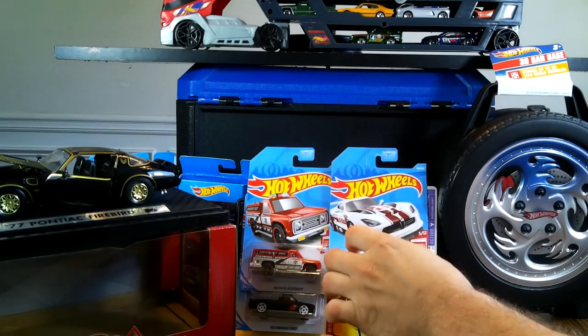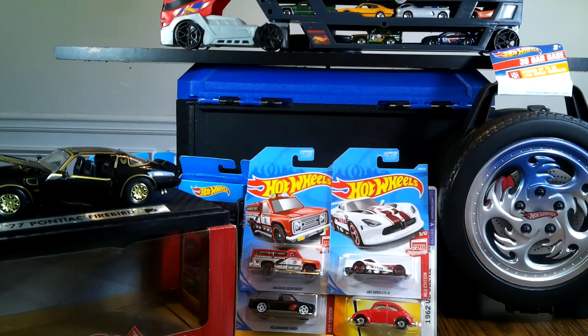So now we're moving on to the next Red Edition, and this one was a really hard one to find. It is the Red Edition of the SRT Viper GTS-R. Dad, Viper is incredible. That is one car that I still have to question why they quit making it.